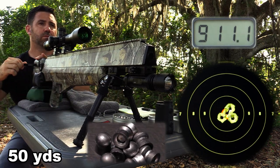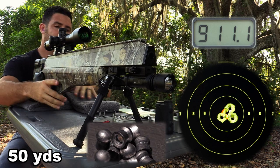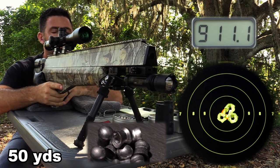From a standing position, the same rules apply. Just cradle the gun lightly and let it recoil naturally.